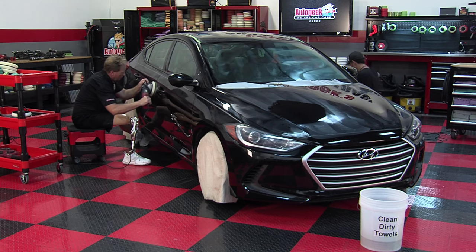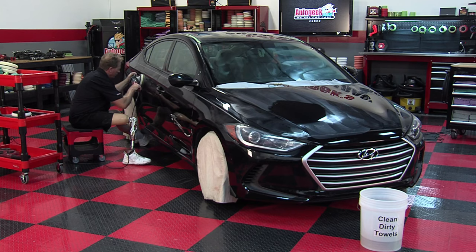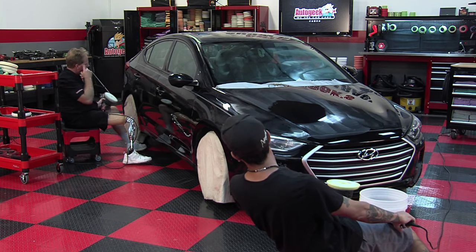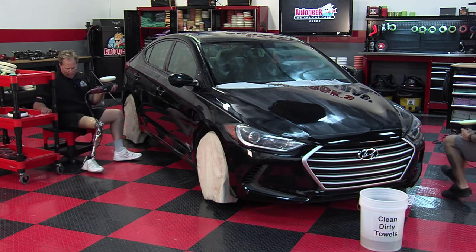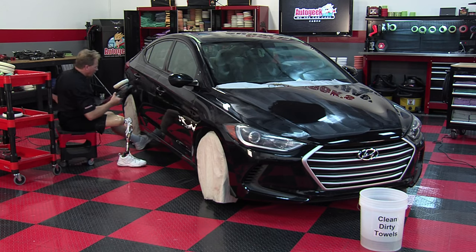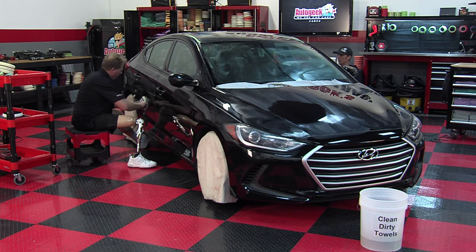I need me some more product. Hey, you missed a spot back there. Just going to say, but I am liking this polisher though. The only thing is the trigger's a little bit different, a little bit harder to get used to. I know where you can buy one. Come on, Cord, get back over here. There we go.